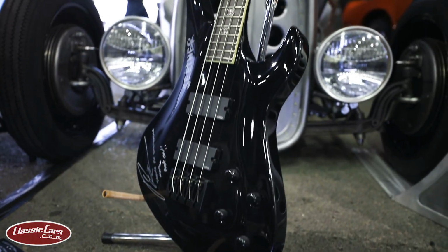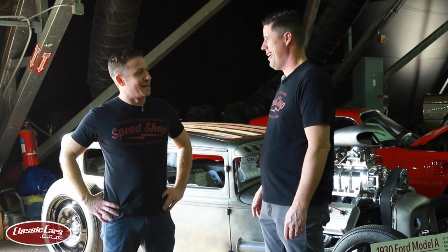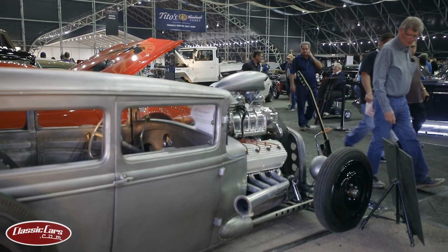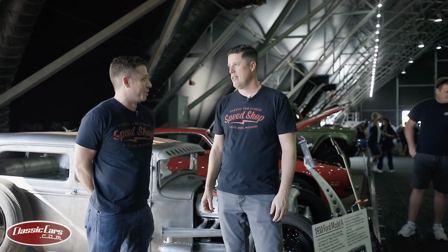So if somebody comes into our shop and says, go crazy, look what happens. We are more than happy to go crazy, because usually we're trying to get people to go crazy and they're holding back, but he just wanted to go crazy from the get-go. So we got all the guys involved, and we built something totally unique.